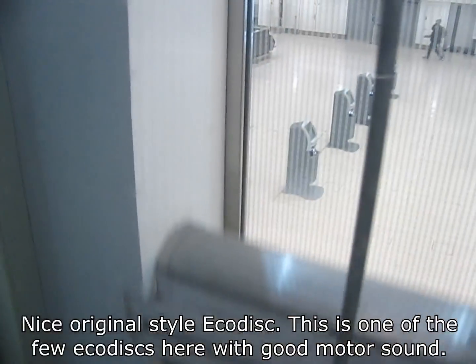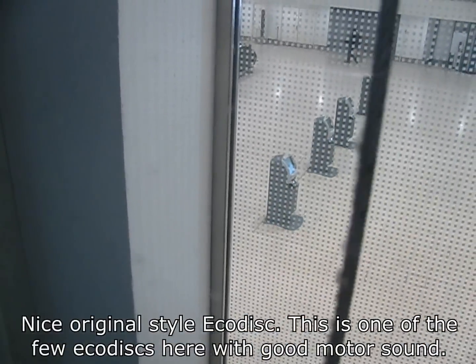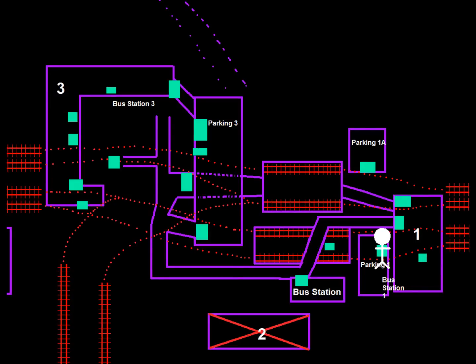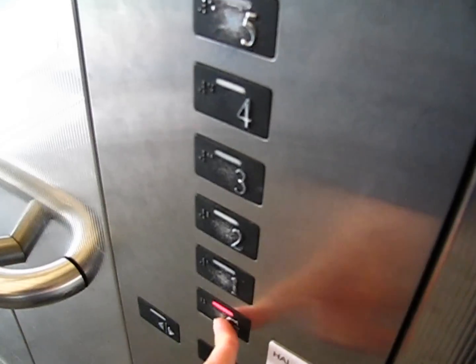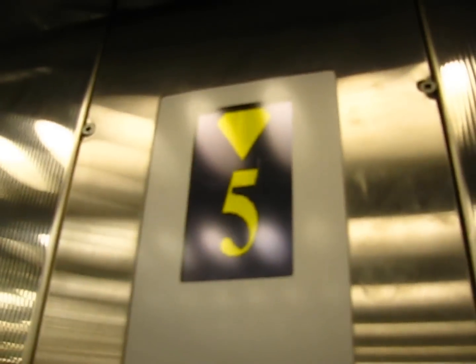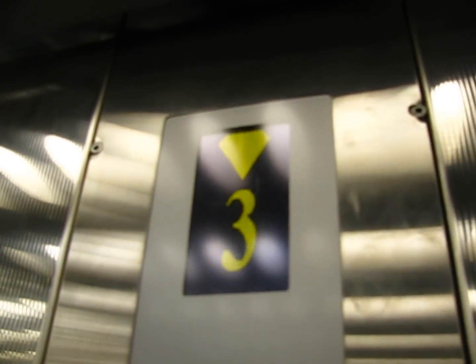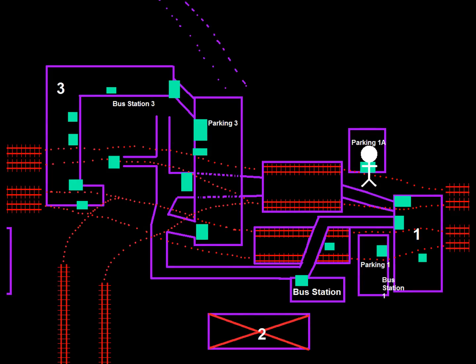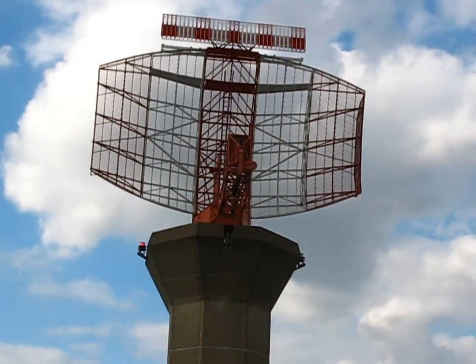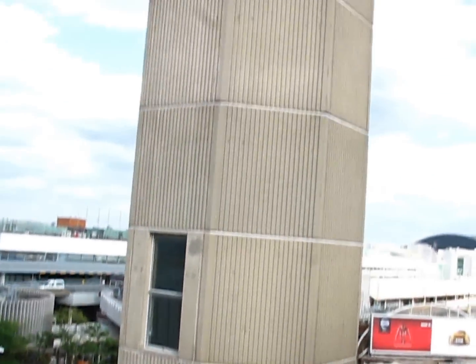Restaurant. And now along to a car park at Terminal 1. Doors closing. Doors opening. And now along to the other car park at Terminal 1. This is the car park that has the spinny thing. But the spinny thing stopped spinning!